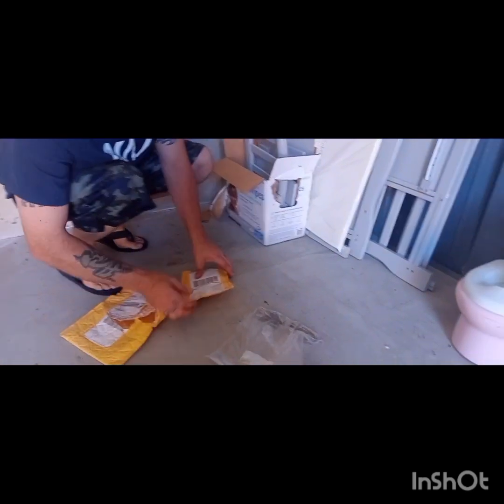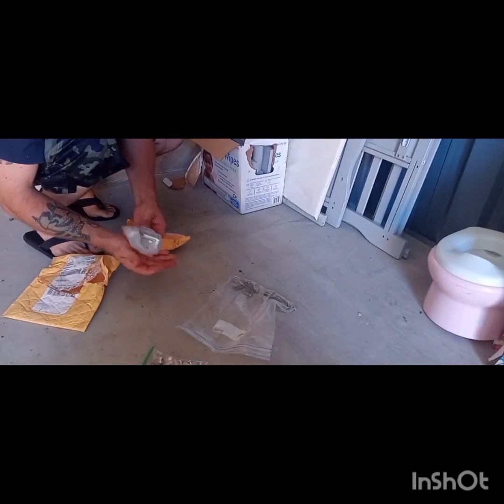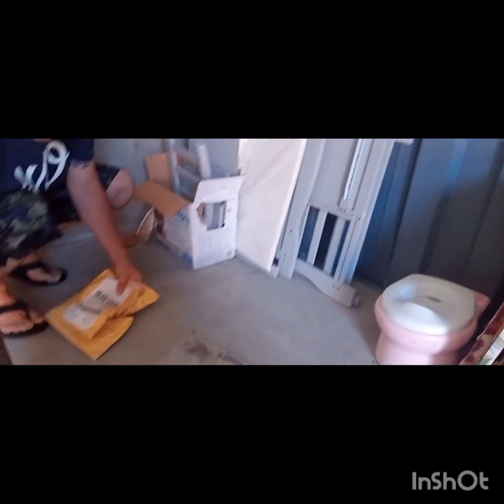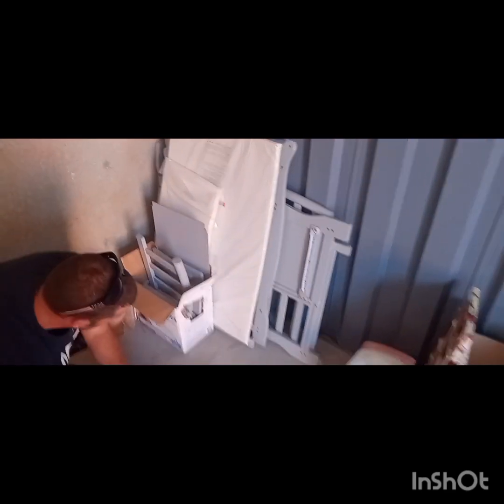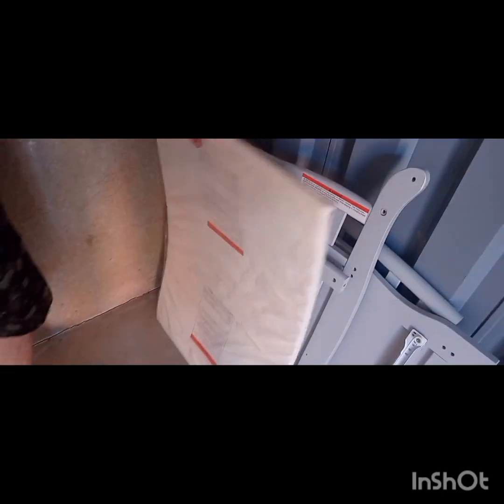Let's see what's in this bag. So I'm hoping these are all pieces to this crib. There should be a little mini crib with changer attached, this being the changing pad, and the mattress pad. And it appears to have all the pieces.